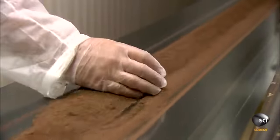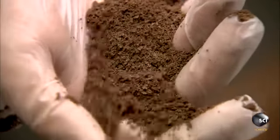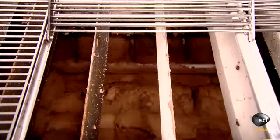So the chocolate moves to a refining machine, passing between a set of 5 rollers that reduce the particle size, so much so that within just minutes, the chocolate leaves the refiner as a fine, dry powder. But now it needs to be reliquefied. So the next stop is a machine called a conch.